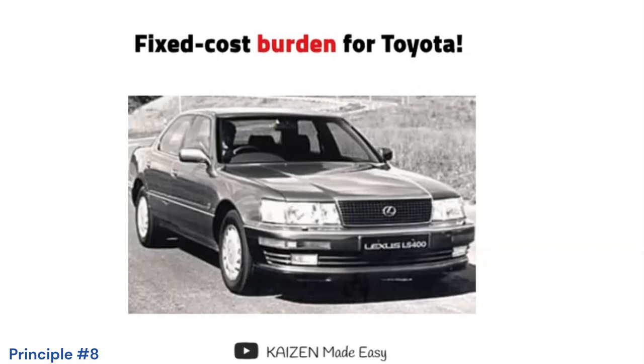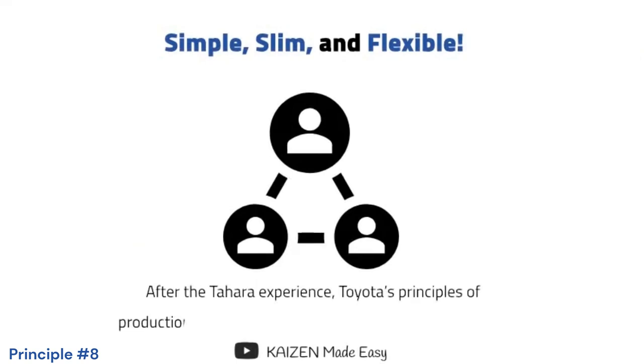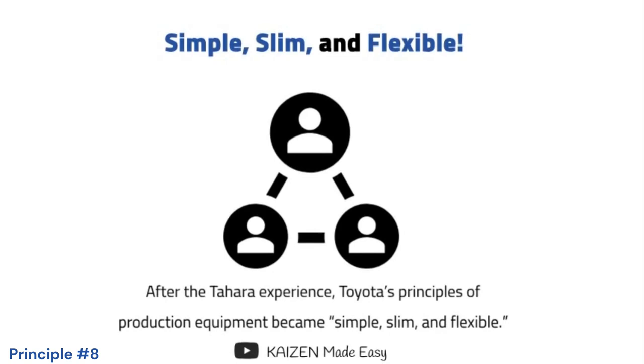Typically, in downturns, the company reduces labor costs by eliminating overtime, reducing the temporary labor pool, and redeploying people to work on Kaizen. But fixed capital cannot be temporarily removed. After the Tohara experience, Toyota's principles of production equipment became simple, slim, and flexible.